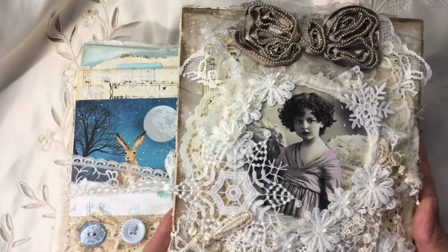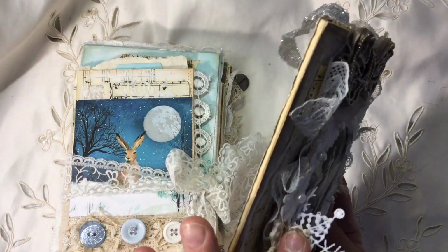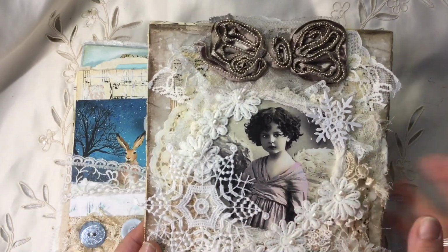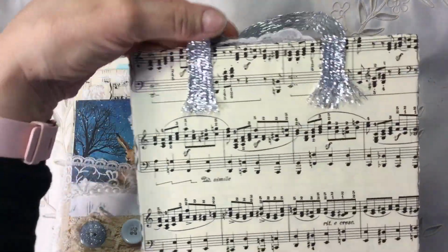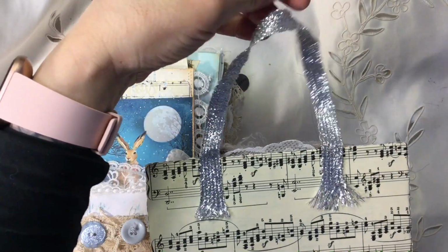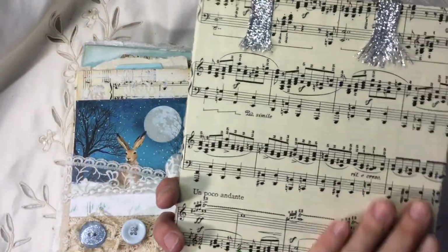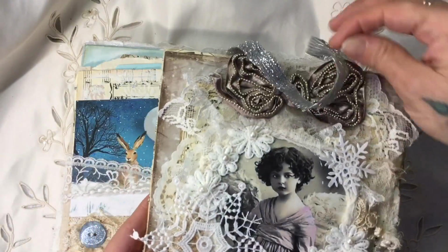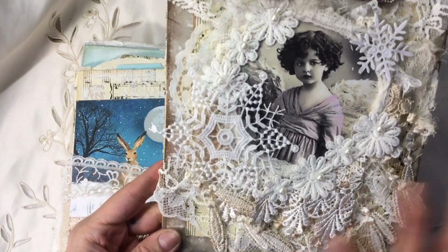So first of all, Karen made this amazing calendar and I really wouldn't know where to start. She knows I love angels and this is one of my favourite images. On the back here, she's attached some silver, I don't know what you call it, but it's all woven together. She's covered the back with music paper, and then we've got the calendar down here. And just look at it.